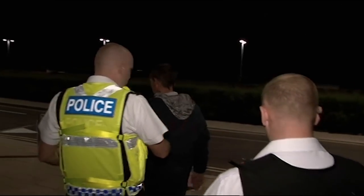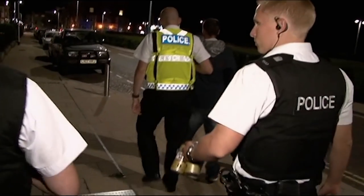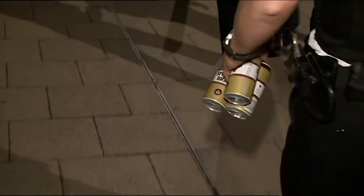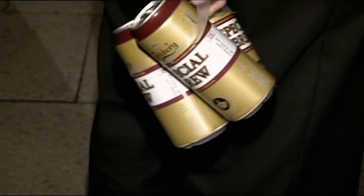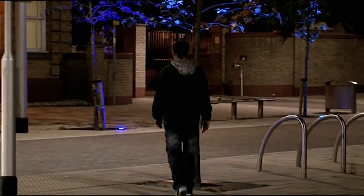You've got your beer here. I think we'll keep hold of that because, bearing in mind, it's a designated drinking place. Yes? We can take alcohol off you, can't we? Can't I pay for that? You can't have it back. It gets seized. It gets booked into our property and it stays there. Our second time tonight for us, third time I think today. And this time we've got his beer, so hopefully he can't get any more drunk than he already is. But he'll find a way, I'm sure he normally does.